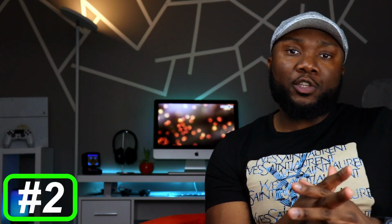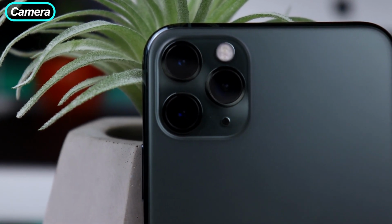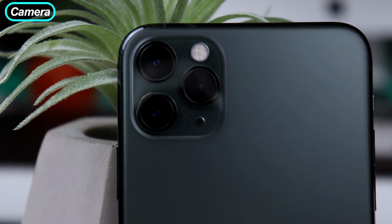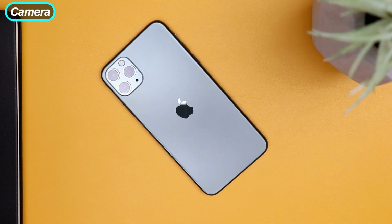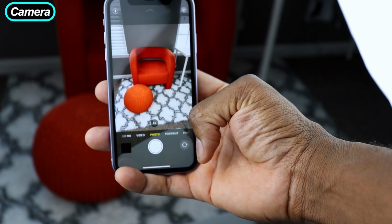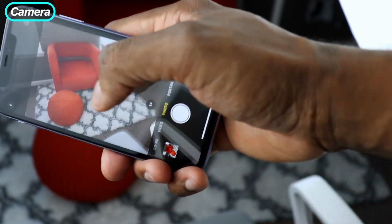Now, the number 2 feature here is the camera, specifically video. I have 2 kids here, so you're always trying to catch those moments in video, right? And with the confinement, or the fact that we are always home and spending more time together, it means more opportunity to create video memories. And I don't know if you are aware, but the iPhone 11 and the 11 Pro and the 11 Pro Max video quality are just out of this world. Apple really came out swinging this year.